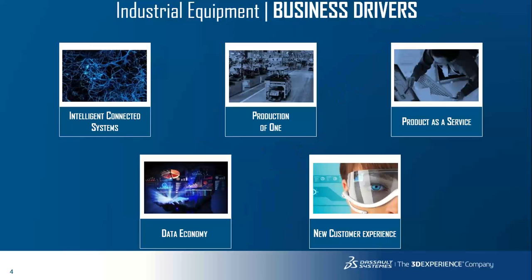So coming to industrial equipment, what would be the business drivers? Equipment strength and durability performance uses state-of-the-art modeling and simulation technologies available on the 3D experience platform to improve the productivity and reduce the turnaround time from weeks to days.